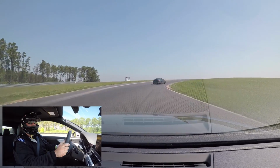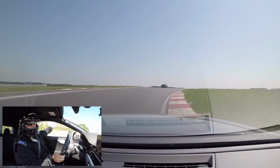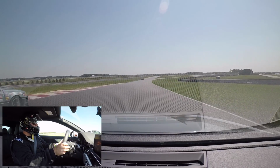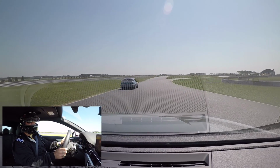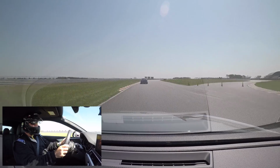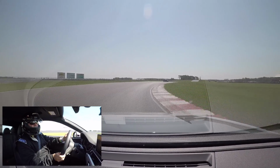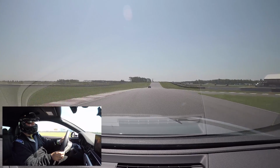And one not so real one coming up behind me. I'm going to let him pass because it's hilarious. Old Mercury Cougar. There we go. Let's get him in view with the Lexan Aero. Fun little track. Reasonably flowy with some interesting decreasing radius corners.